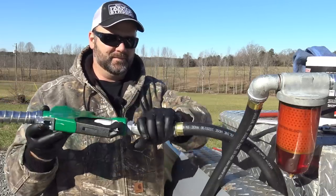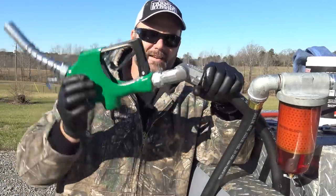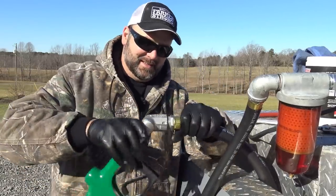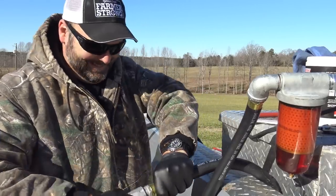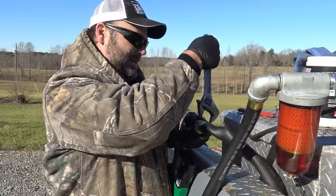There we go. Nice. So this swivels here and here. So it makes it so much easier to install and dent the side of your truck. It's a farm truck, baby. Oh, baby.